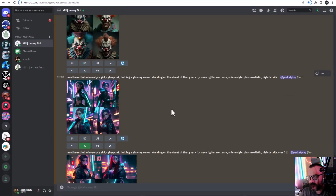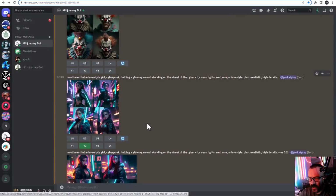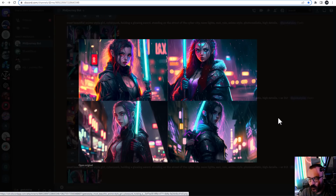So next we're going to have most beautiful anime style girl, cyberpunk, holding glowing sword, standing in the street, neon lights, wet, rain, anime style, photorealistic, high details. Here are things that I purposely put in, and it's confusing. Cyberpunk anime style is one thing, and photorealistic. Sometimes I purposely put in this kind of style confusion to see how the blending of the styles goes. And of course MidJourney did a great job as usual, because we have rain, it has this anime style, but it has some realistic, photorealistic look, so it's not totally cell shaded.